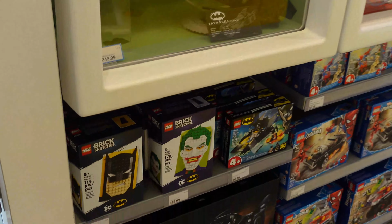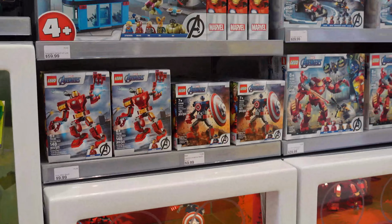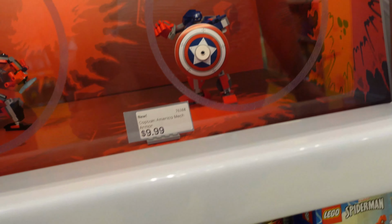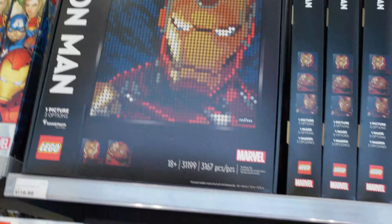You want to say oh, the Joker? Batmobile, look at that. It is really big, that's as big as my arm. That is massive. It's a big boy. That's from the original too. That's the original 1989 one. Is that from Captain America Robot? Oh, Spider-Man, Marvel stuff. Look at those. Oh look, get a free year of the Ox set with a purchase over 85. That's pretty cool. Iron Man poster one.